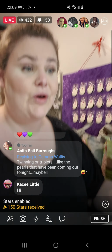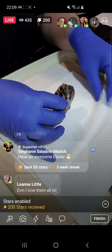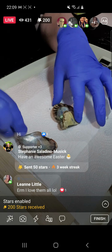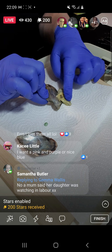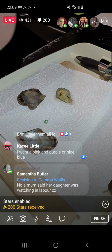So let's go down. Now your first oyster is a clapper. That just means he doesn't need to be popped there. And straight away in here I can see an apple green. Casey, you're hoping for pinks and purples or a nice blue. Okay, so far we have an apple green. There's no more in that one.